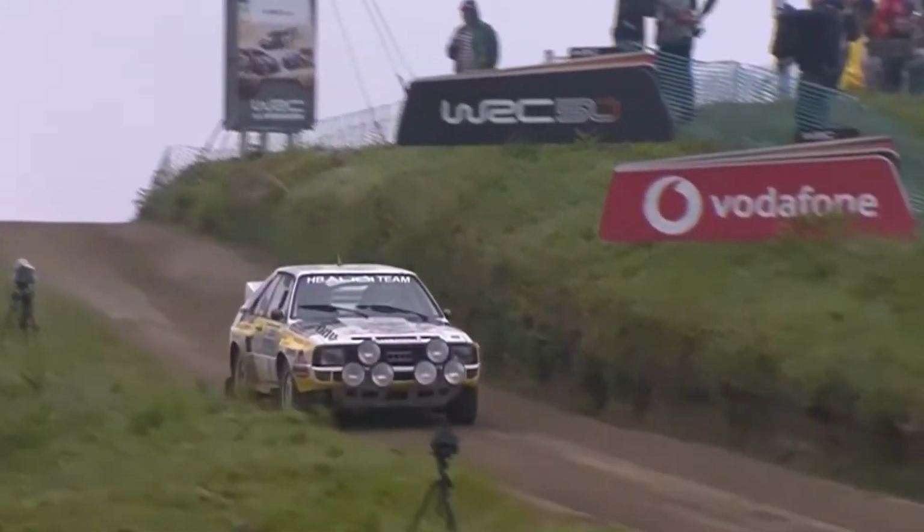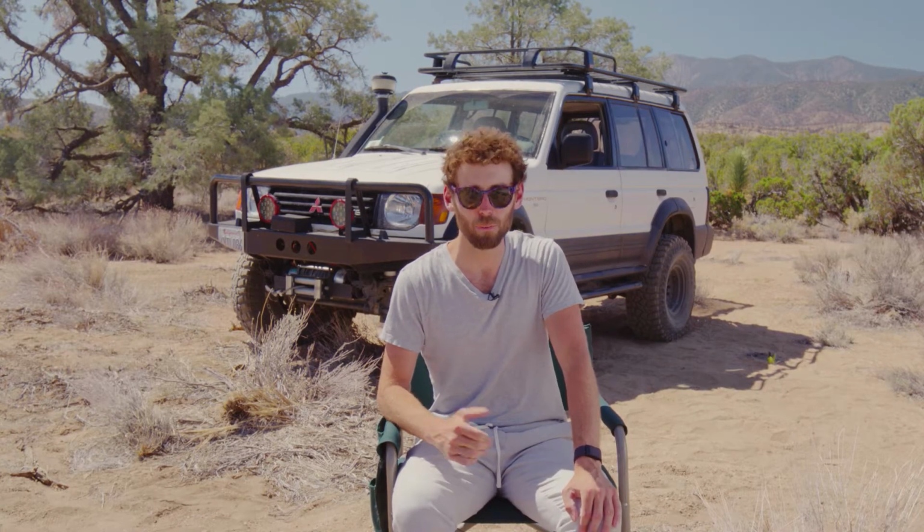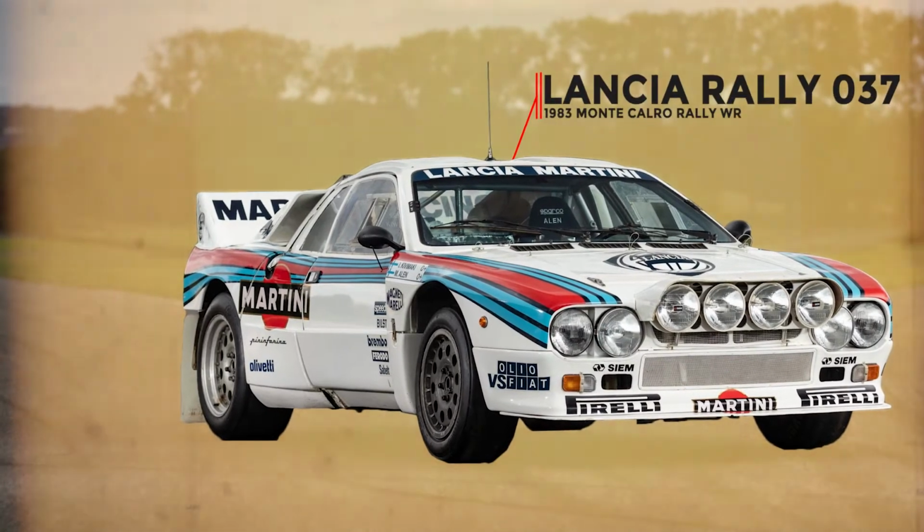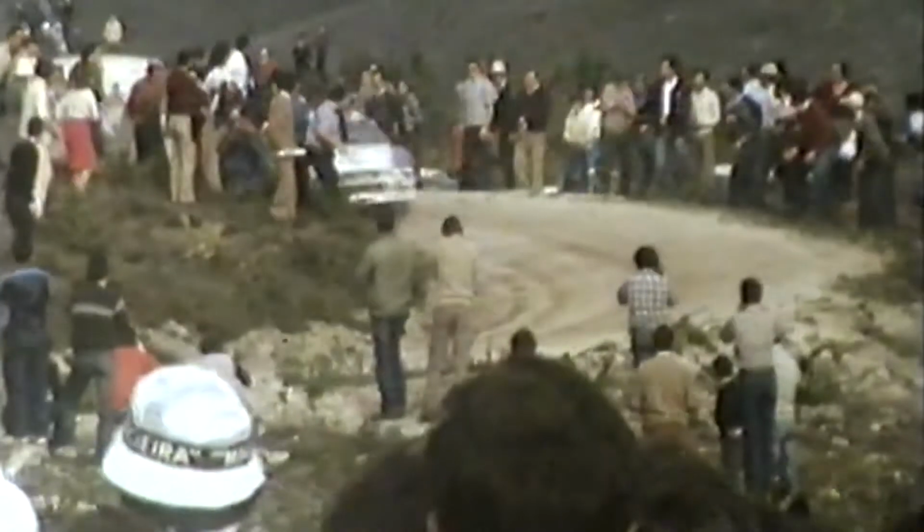But actually, with Audi's Quattro on the horizon, Lancia made one more attempt to win at rallying with a rear-wheel drive sports car, and that was the Stratos' successor, the 037. The 037 was Lancia's first Group B rally car, and it took the world by storm as well, though more because of performance than all-out style.